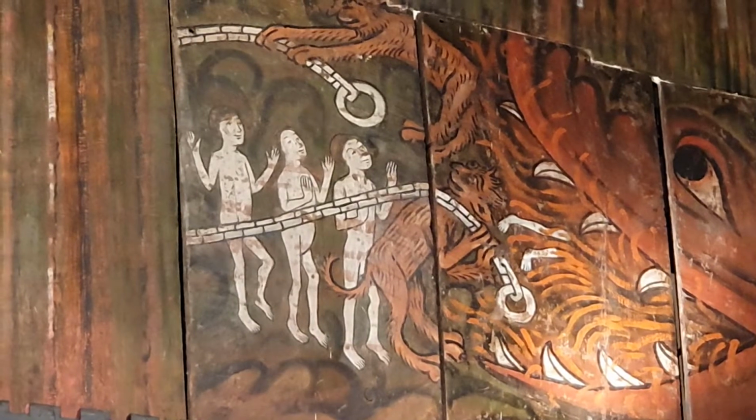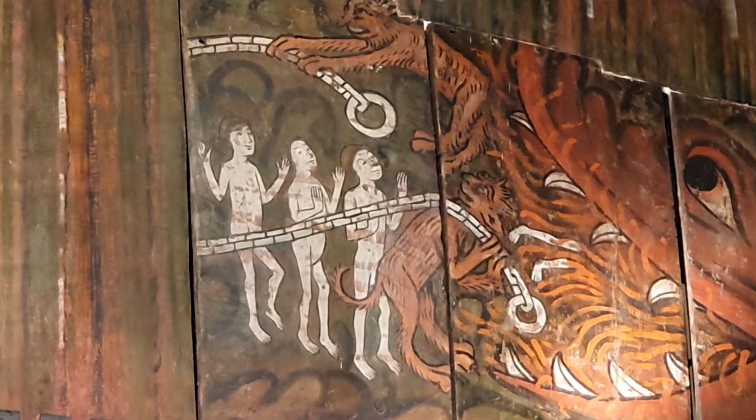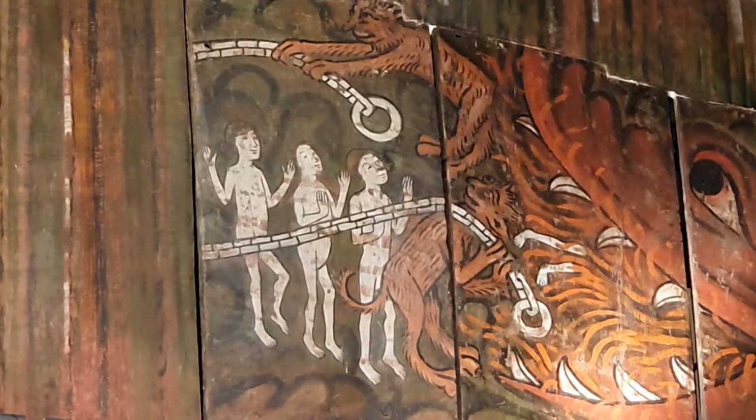Well, the two on the left of the three do look like they're smiling going into the mouth of hell. It's quite cheery. And up above, they're not fighting back. It's too late to fight back. Right. Acceptance.